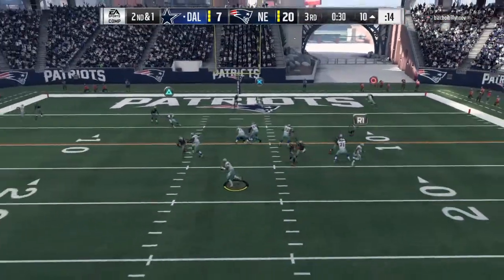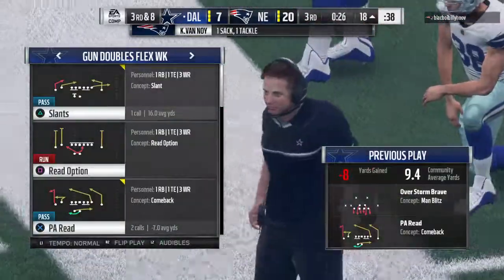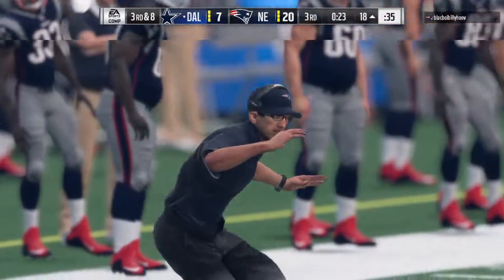They play fake to Elliott. Now Prescott. And no escaping this time as he'll go down. They got him for a sack. Kyle Van Noy coming hard on the blitz. He dumps him for a loss of 8.